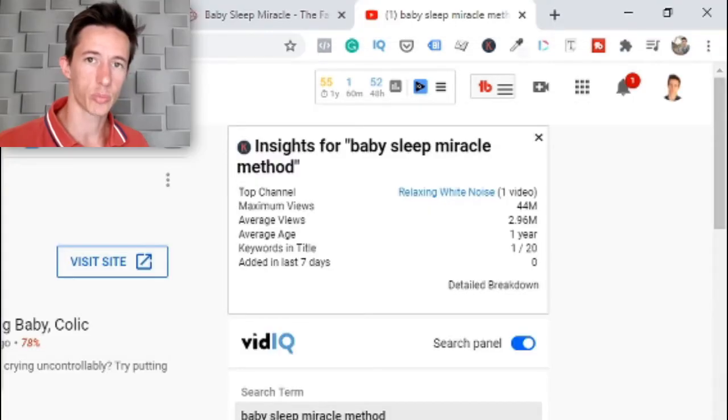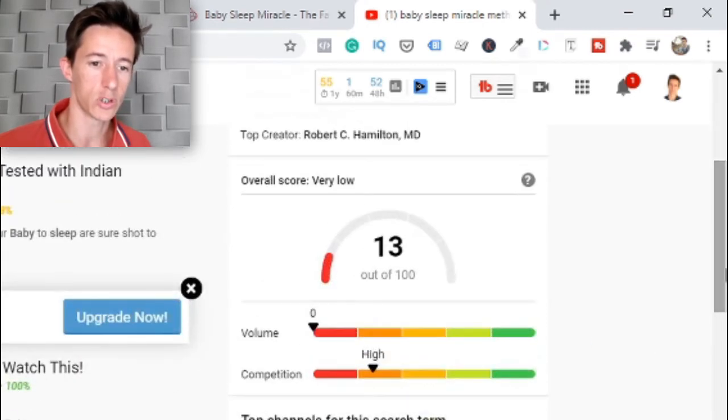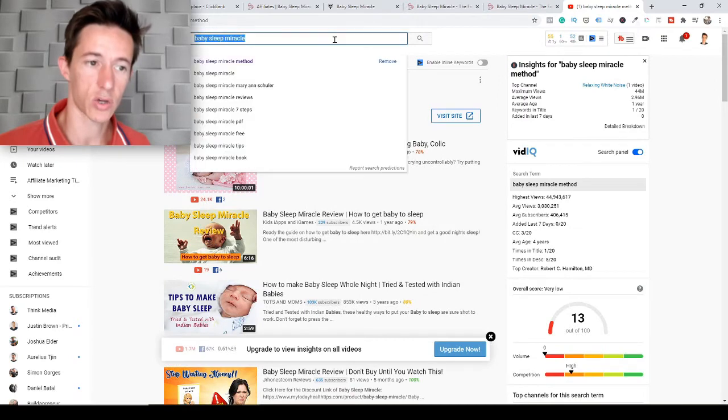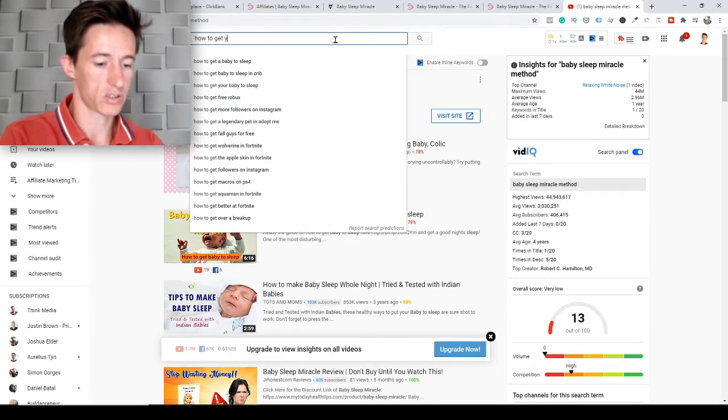I'm using both, but I'm using the paid version of TubeBuddy. These are extensions that help you find which videos to rank on, or how the video will rank for you on YouTube. All right, so as you can see here, it will show you even the amount of people that are looking for it. The volume for this keyword is low, so it's not very easy to rank for it. But you can try another keyword, like how to get your baby to sleep.